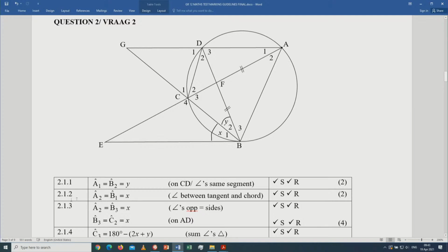Check 2.1.2, A2. Look at A2 here. You look at A2, you look at B1. We say A2 is equal to B1. Remember, EB is a tangent. So A2 is equal to B1, which is equal to x. The reason: tan chord theorem. Angle between a tangent and chord is equal to angle in the alternate segment. But you can also accept the reason "tan chord theorem". So still 1 mark for a statement, 1 mark for the reason.